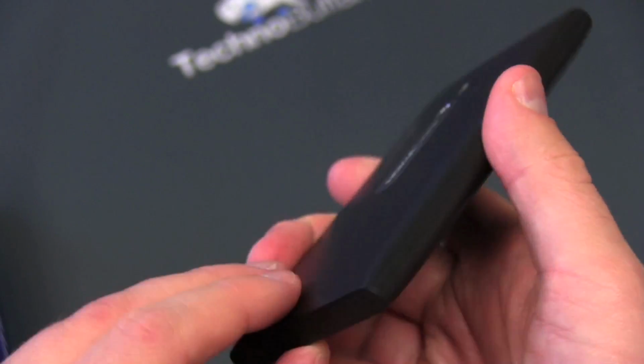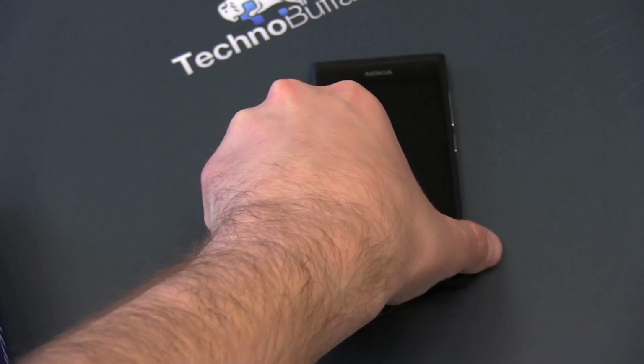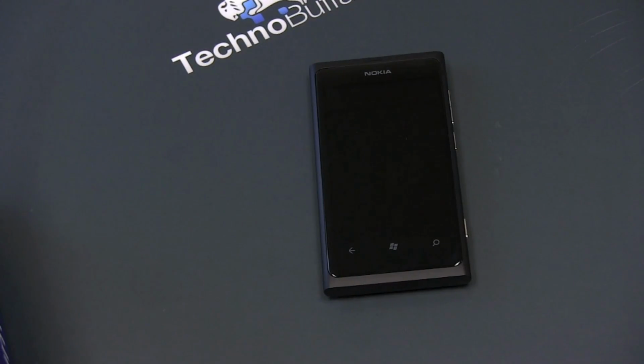So this is the phone. This is the Lumia 800, one of the flagship Windows Phone 7.5 devices. Fortunately, I can't show you much more about it since the battery is dead on it. I'll charge it up and I'll let you know what else it can do.